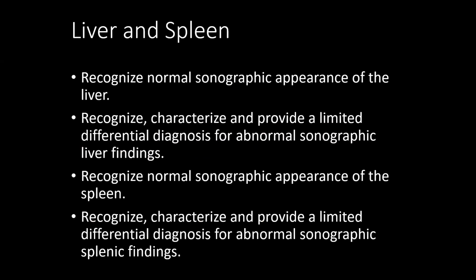So liver and spleen, we went through the objectives. We talked about normal sonographic appearance of both of those. And then we went through types of lesions for each of the organs and some differential diagnoses.